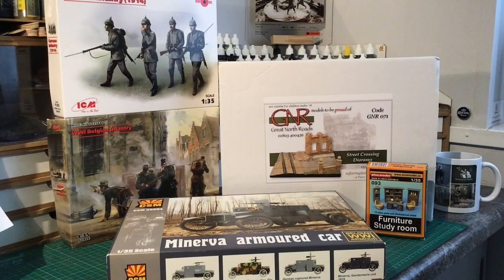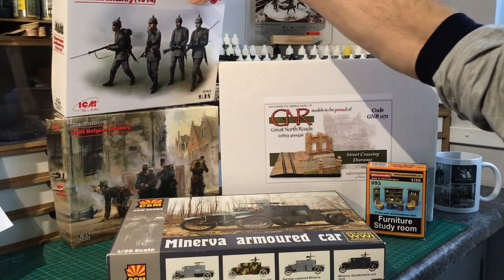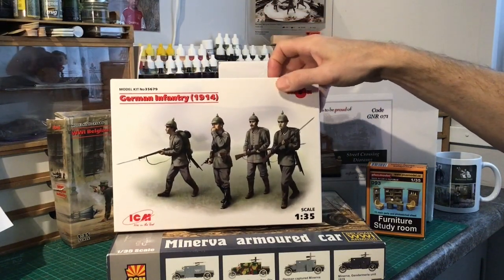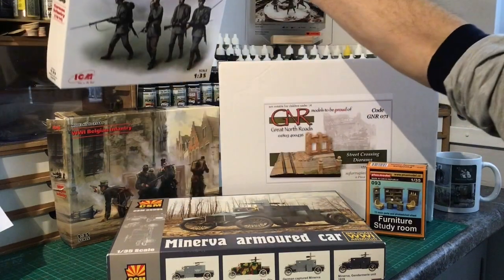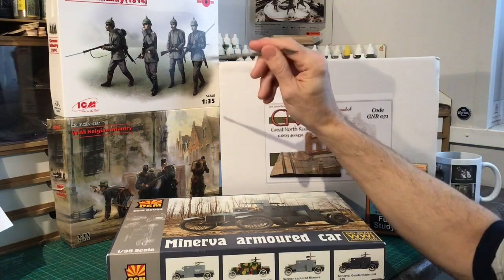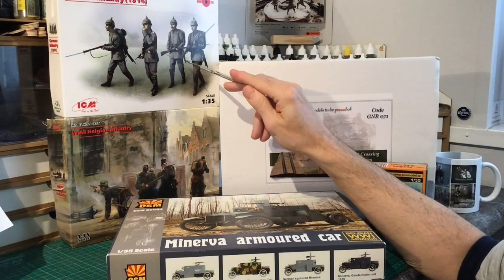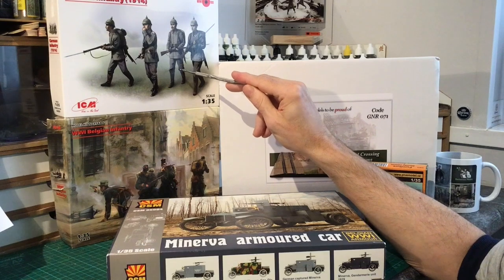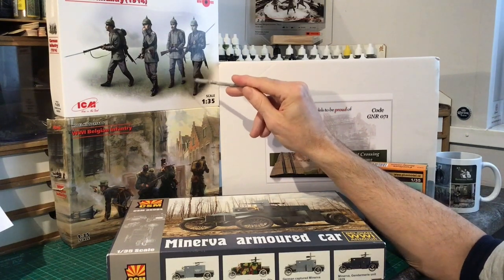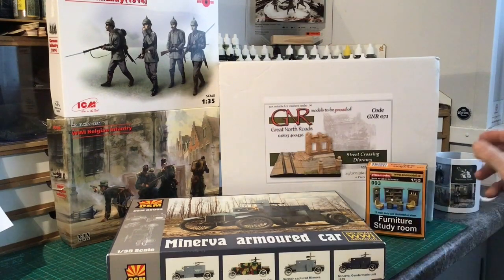Basically, it's just a little cobbled street with a railway track running across it, a small building ruin, and a wall opposite. To add some interest to this, I separately got hold of another ICM kit. This was their German infantry set from 1914, so it goes well with the Belgians at the beginning of the war. I'm going to try and customize and alter slightly some of these guys. They won't be walking, as you can see, but instead there'll hopefully be a couple of German casualties if it works out well.